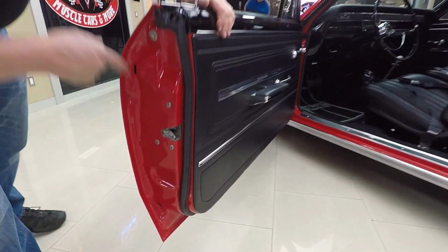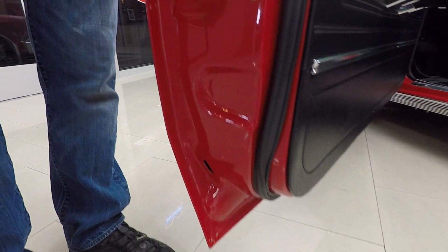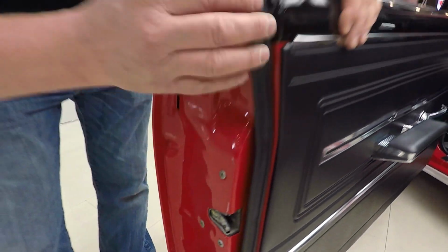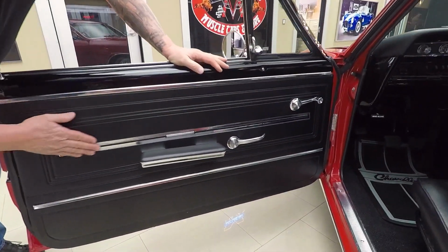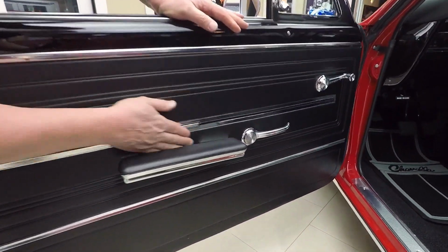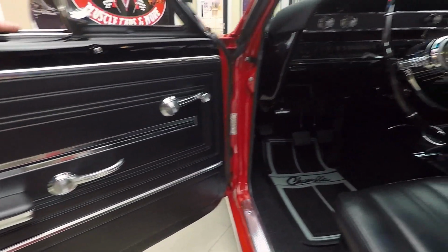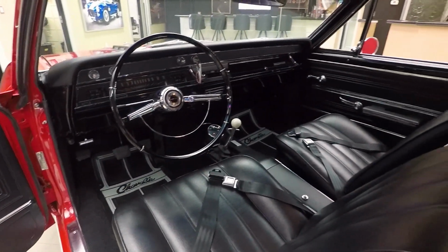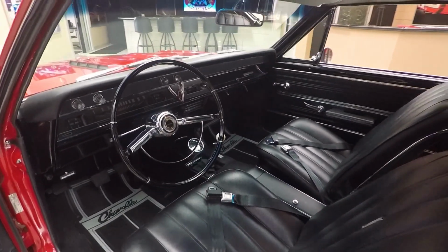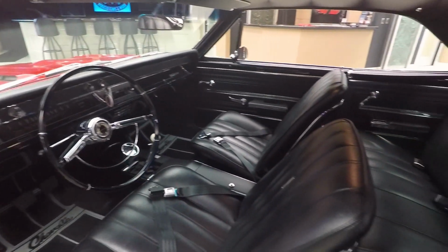And look at this door jamb. Looks like brand new. You can see they had the latch out when they restored it. We got new rubber here. Door panel also looks new. All the chrome and all the bright work here looks good. The handles, the paint on the door looks good. Look at that steering wheel, the 4-speed shifter. We got seat belts in the front and we have seat belts in the rear.